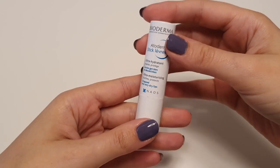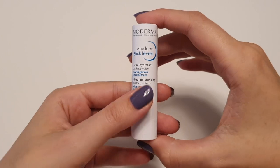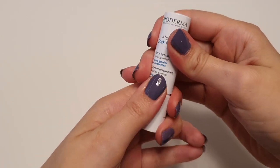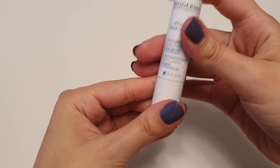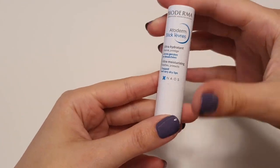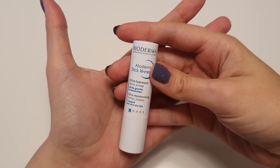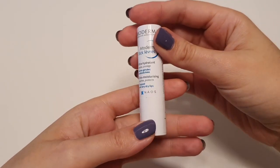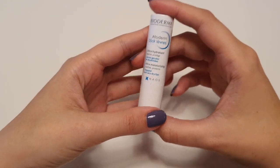First, let's start with what is seen before opening. When I bought this product, it was in a store without any protective packaging. And we cannot be sure that no one had already opened it before. It looked unopened. But still, I don't like that it doesn't have protection, especially that it goes on the lips. That's the negative side of the packaging.